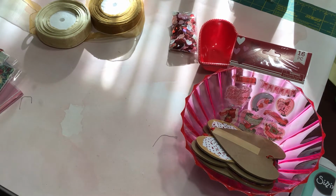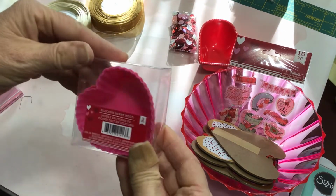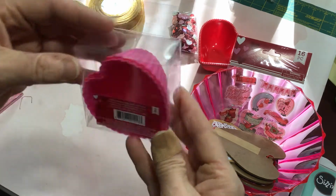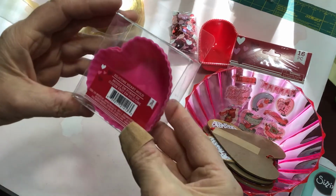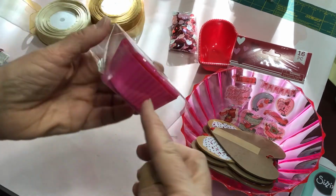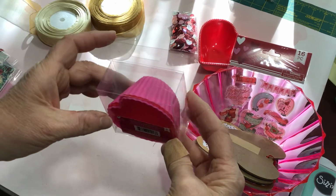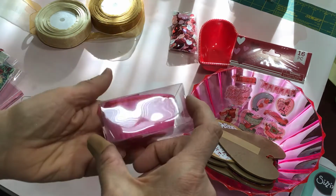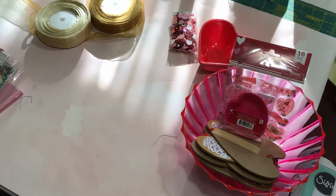And I picked these up at Dollar Tree. I've seen a few people hauling these in their craft. Comes in a set of 3. They're little silicone type heart-shaped candy holders or molds. I'll be using them to put trinkets in for Valentine's Day. And I may use 1 or 2 of these in my tiered tray for my Valentine's decorating as well. So we'll see how that goes. That's again a Dollar Tree item.